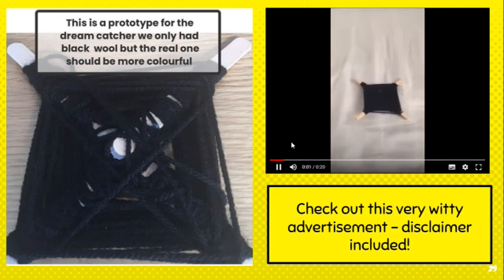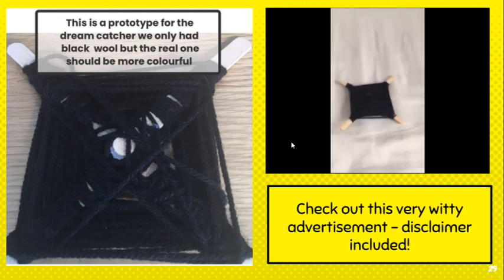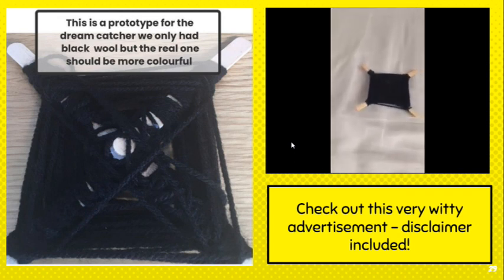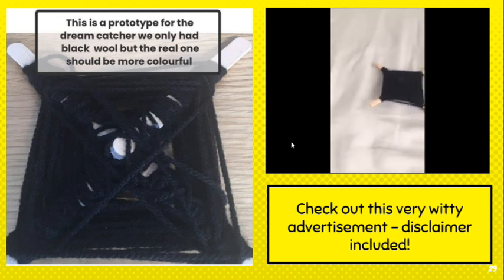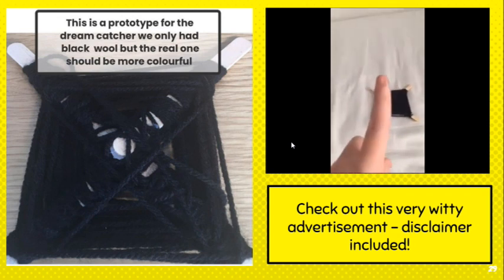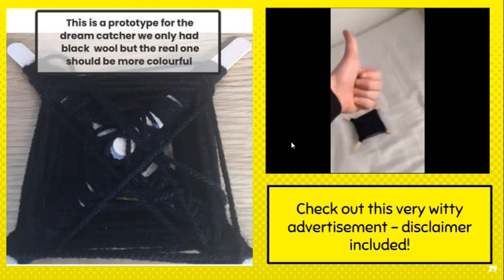Your very own dream catcher today. They're literally only £1. You can get them in multiple colors, not just black. Like, we only have black in stock right now. So yeah, get your very own dream catcher for £1. Disclaimer, you may not actually catch dreams. Oh yeah!